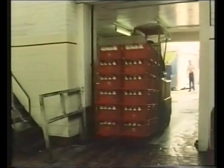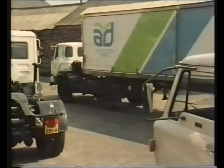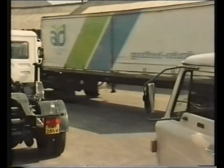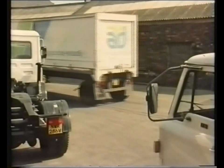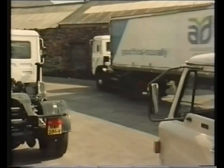Forklift trucks make light work of loading up the milk container lorries. As one fully loaded truck drives away to make its deliveries, an empty truck reverses into the loading bay, ready to be filled with thousands of bottles of fresh milk.